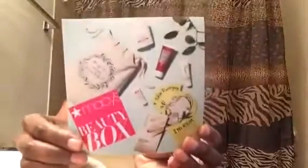Anyway, I digress. This is the Macy's beauty box. Alright, so this is the card, what it looks like for the month of Macy's. Now I always get a, I gotta hide this, they give us a $5 off coupon for anything on the Macy's website that is beauty related. So that's what I have in my box this month. I can't see because it's a surprise to me. All right. So I will be referring to the card here as I'm going through my items.